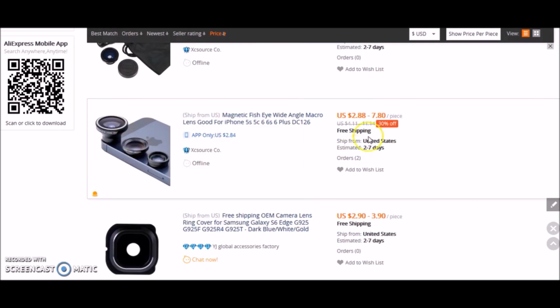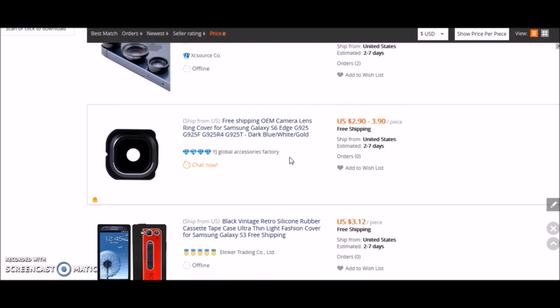even if you're only buying 50 units, I bet you could probably get this thing for, I don't know, $1.50 a piece, $2 instead of $7.80. So, I mean, you can make better margins if you buy the stuff yourself, but I could see this being something that you could just throw up on Amazon and sell and drop ship.